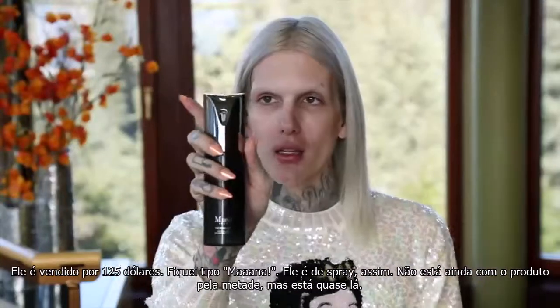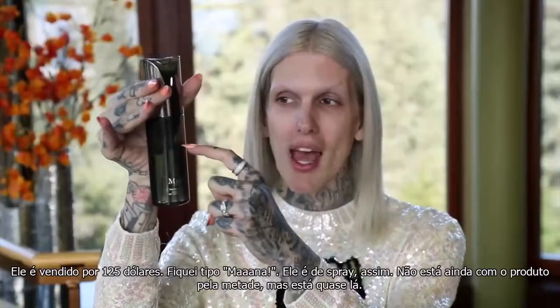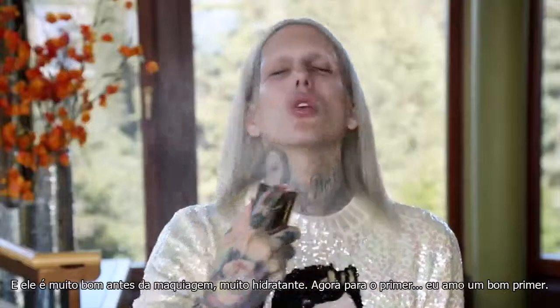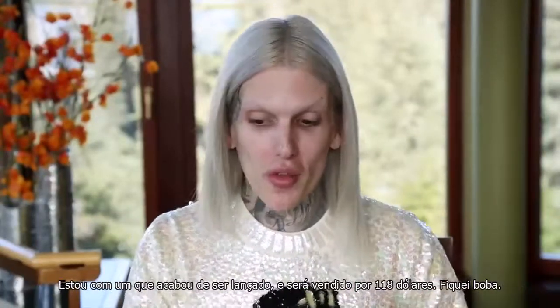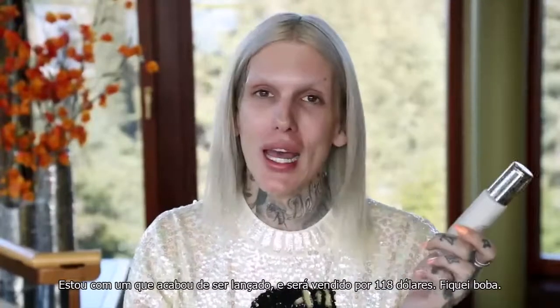I was like, girl. Looks like this. Spray it out. Now this bottle is about, not halfway, but it's getting there. And this is really good before makeup. It's so hydrating. We do need a primer. I love me a good primer. Now there is one that just hit the market, and this is going to be retailing for $118.